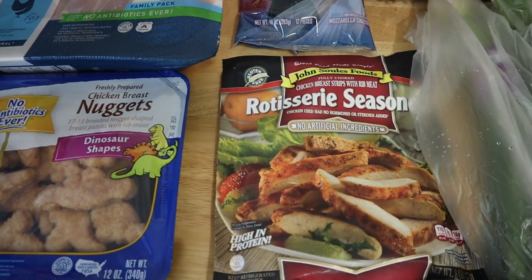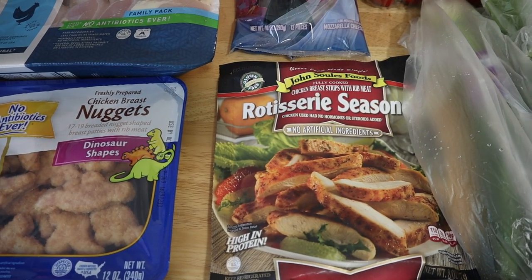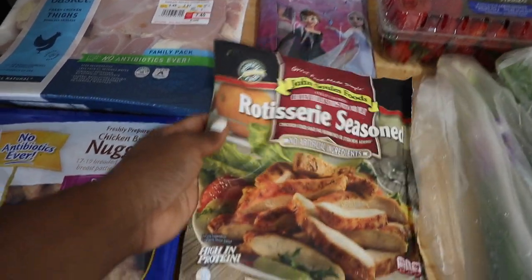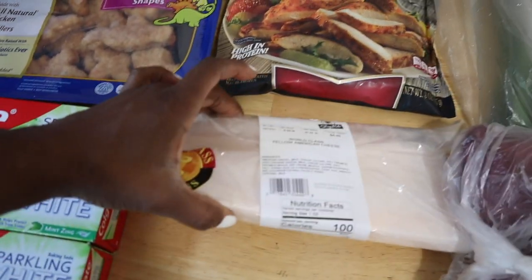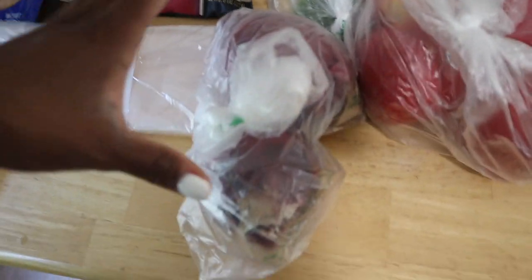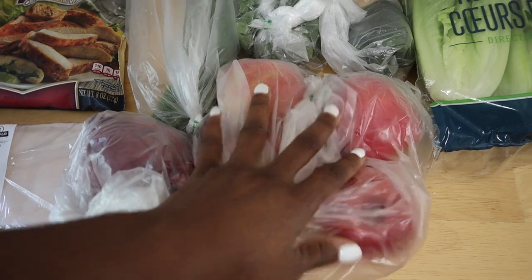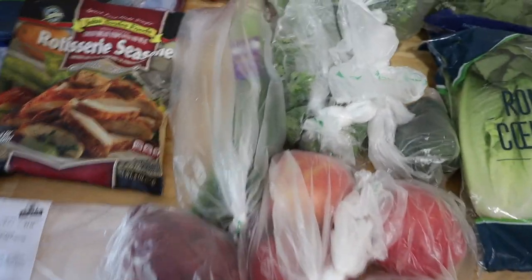Now, I couldn't find Tyson grilled chicken. That's what I needed for the risotto recipe, but I found this. It was rotisserie seasoned chicken, so I thought that this would be a good substitute. Some yellow American cheese to make grilled cheese for Riley. I picked up two red onions, a couple of apples. I really like to snack on those during the day when I just want something sweet.